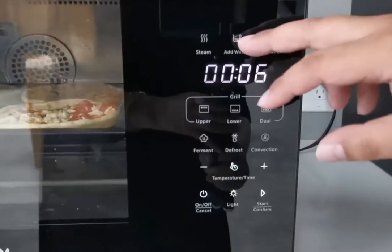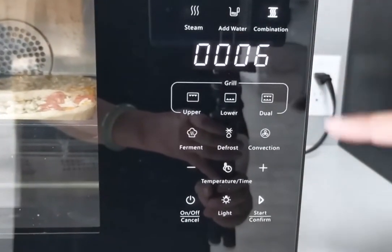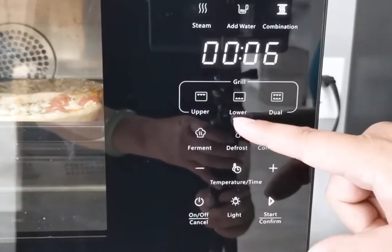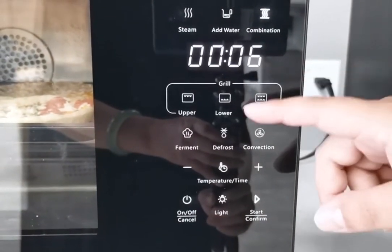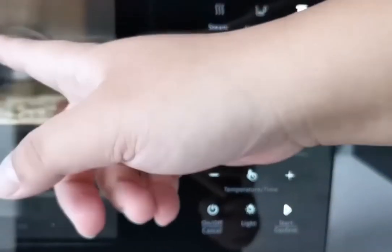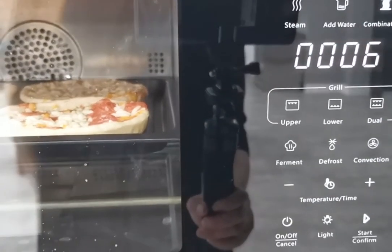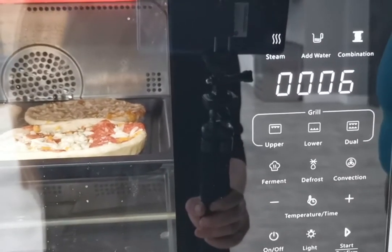And we have the cooking function here, we can see. Here, we have the steam only, grill only, and the steam grill together. We are using this function. For the upper grill, we can cook pizza. For the lower grill, we can cook egg tart. For the convection, we can see a fan inside. So the convection function can be used to cook steak or chicken.